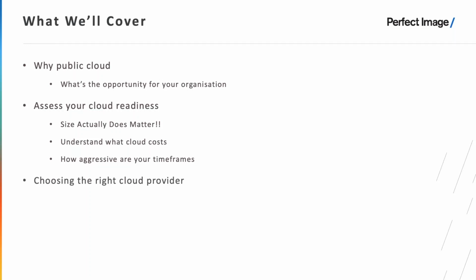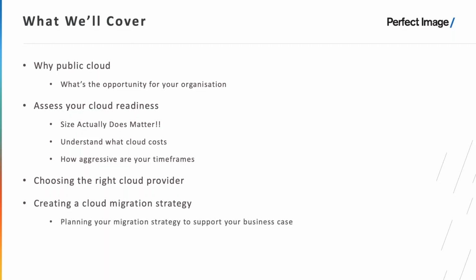Also, how aggressive are your timeframes? It's not only the current environment we find ourselves in, and one of the reasons to reassess our timelines, but we also need to consider the costs associated with a delayed or extended migration. Not all cloud migrations are quick. They can take years, but it's important to have this planned and understand the costs associated with an extended migration.